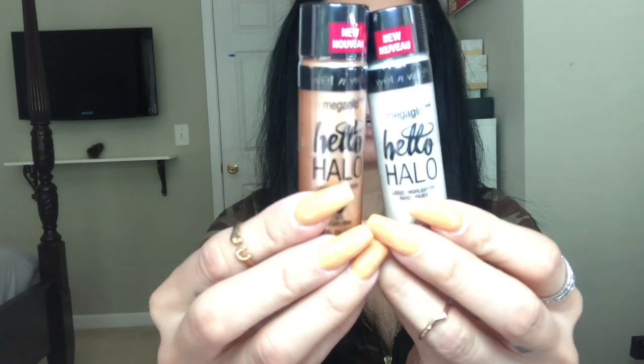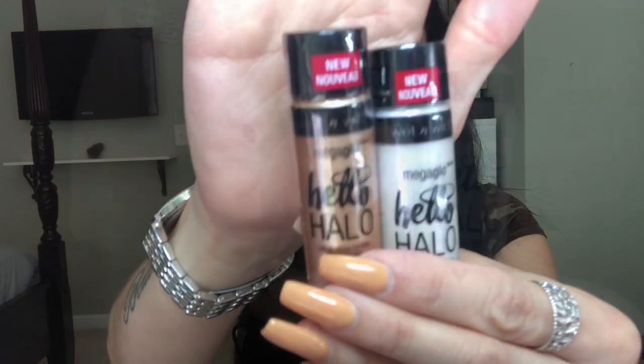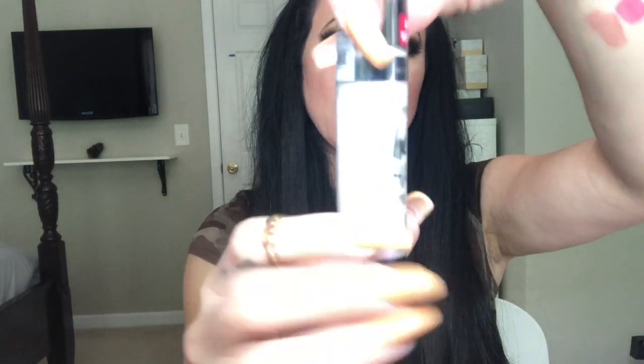and it is by Wet n Wild. Never used this before. This one is kind of like brown gold, and this is kind of, it looks very pearly color, like a pearl. It has like pink in it and stuff. So let's just go ahead and open it so I could swatch this for you guys.